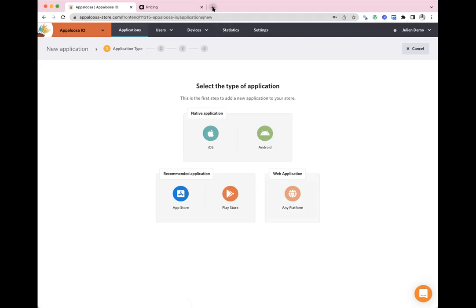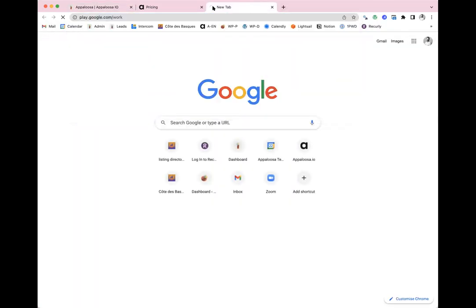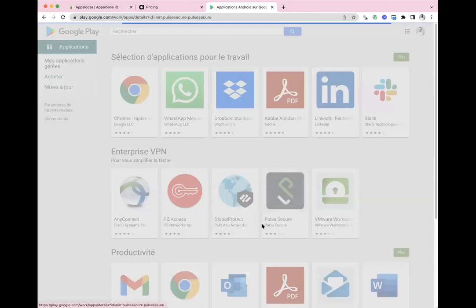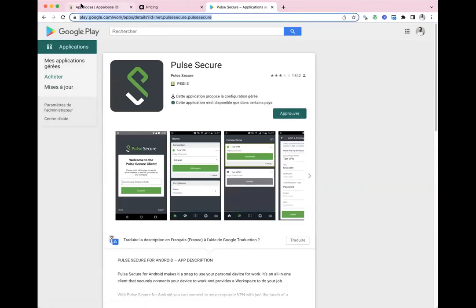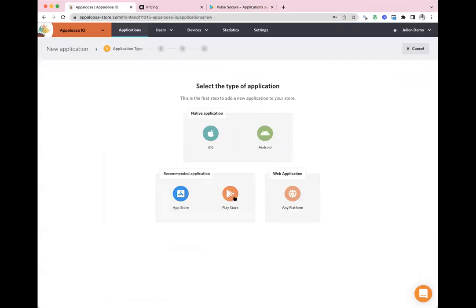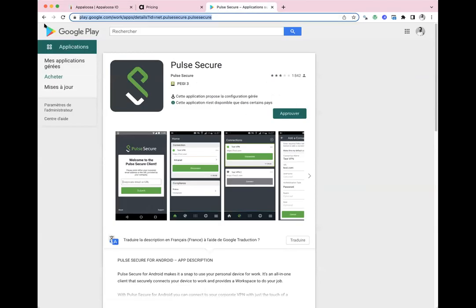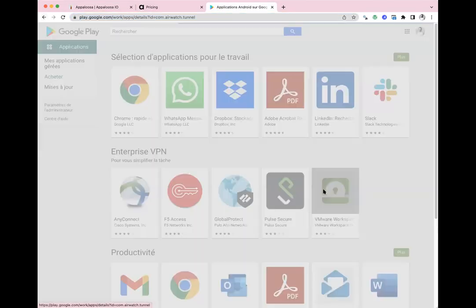So let me just try to add an application here. We're going to select one like Pulse Secure here. Check this app here and add a recommended application from the Play Store. Obviously on private applications, you just upload the binary, but on public applications, you just need to copy and paste the app's URL. Oh, it already exists. Sorry, it's a good way to test.